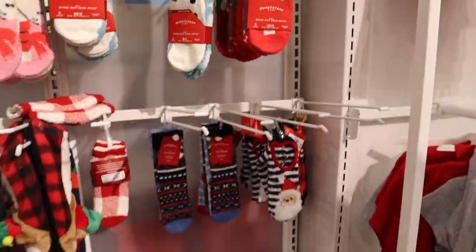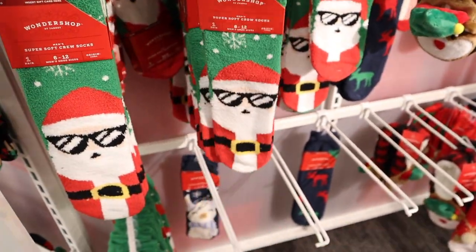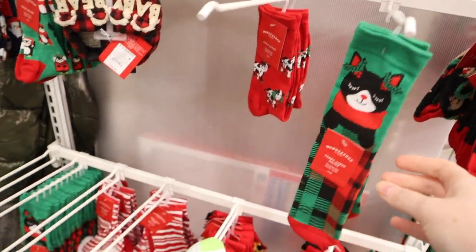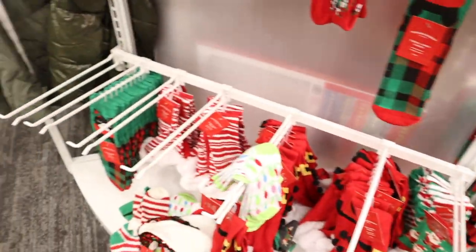Well, those are actually really soft. I could see you wearing these. Okay, these are my favorite. The cat, of course. Yeah, they're like this baby bear. Baby bear. Little sloth. That's cute.